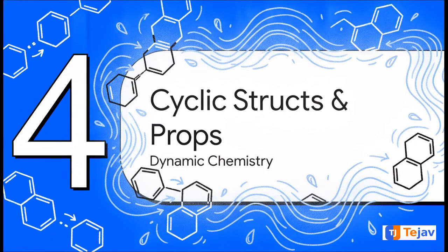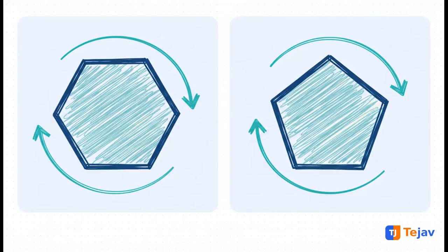Moving into Section 4, cyclic structures and properties. Up until now, we've mostly been picturing these sugars in their linear forms, where the carbon atoms basically form an open chain. But chemistry is dynamic, right? In aqueous solutions, like, say, the watery environment inside your own body, they don't usually just stay in an open chain. They fold up into cyclic ring-shaped forms.